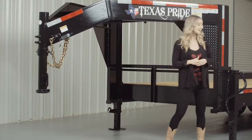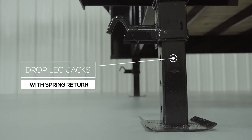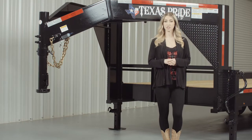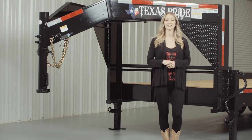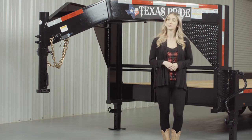At the back of the neck, there are dual 12,000 pound drop leg jacks with spring return. Almost all Texas Pride gooseneck trailers feature dual jacks for more stability and lifting power to make it easier when connecting and disconnecting your trailer from your vehicle.